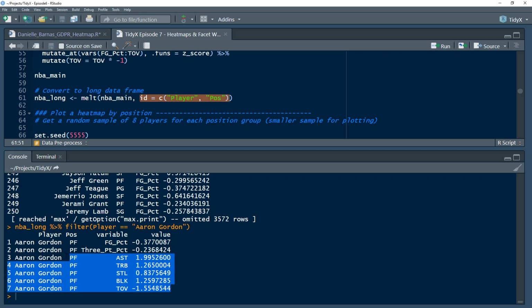Yep, so there it is. Player and position are our ID variables, so those are constantly repeated. I didn't even bother typing in, in the melt function, you would normally type in measure.vars equal, and then I would have to type in field goal percentage, 3-point percentage. In this case, because I want all of the variables in my data frame, if I leave that empty, melt is smart enough to know to take player and position and then spin out all of those variables into a long format with each of their corresponding values in the furthest column.